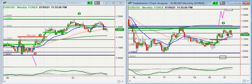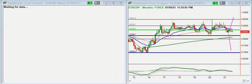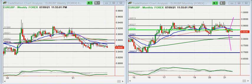Now let's have a look at some other pairs. The euro pairs are quite interesting, right? Because we see some changes coming up. So the euro pound, for example. The euro pound looked quite bullish, but there's a lot of bearishness coming into the chart, and I'm actually believing that this is a topping formation.